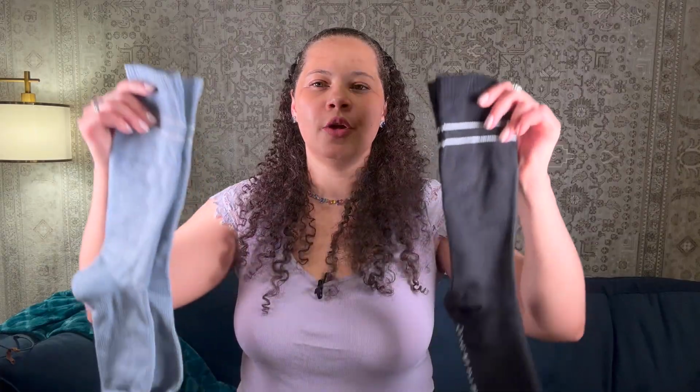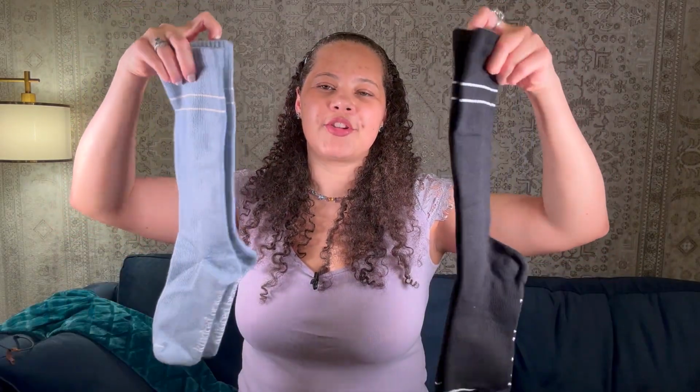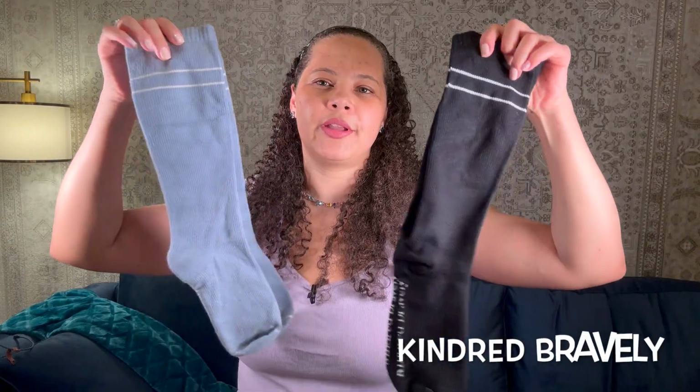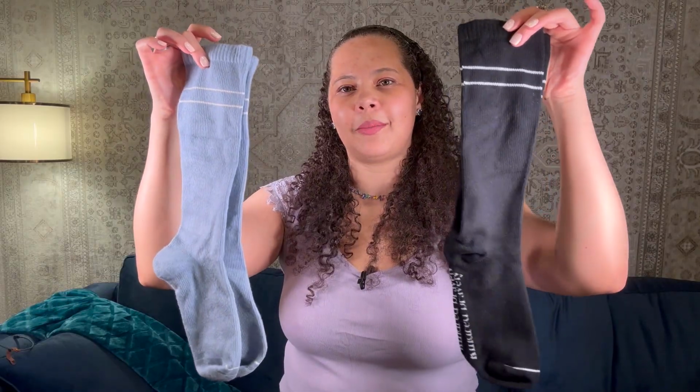Still talking about socks, another thing that I took to the hospital that I did not use were compression socks. I got these pairs here of compression socks from the brand Kindred Bravely. It came in this set with a blue one and also with a black one.